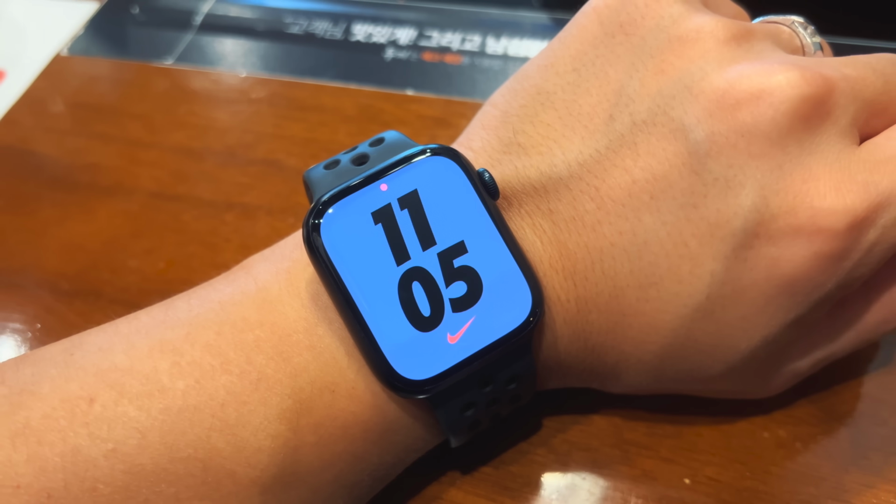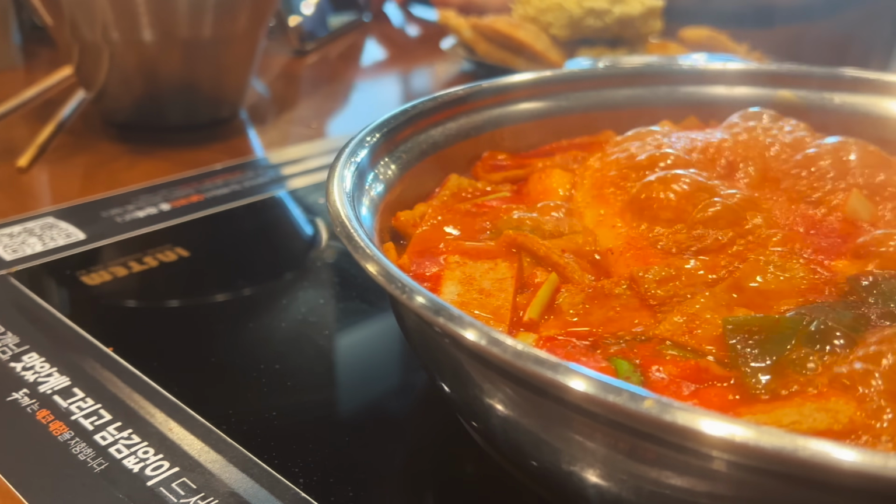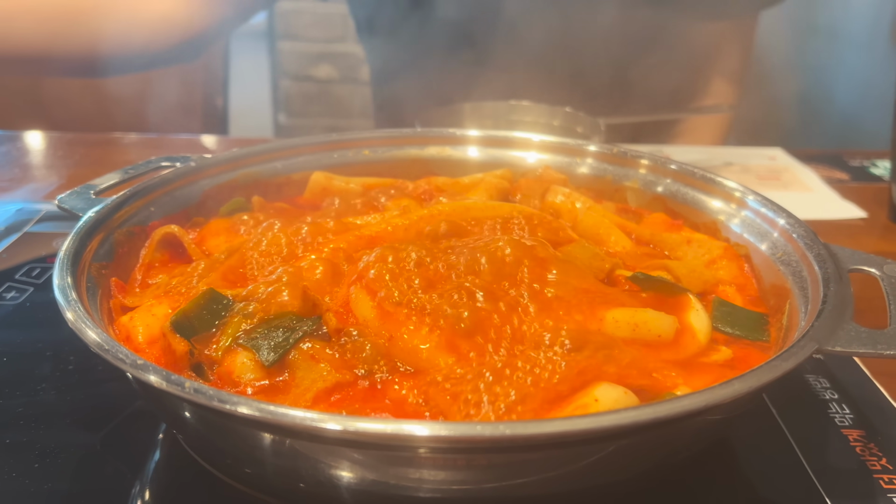By the way, it's 11 in the morning on a weekday, but this restaurant is already packed with customers. Koreans' passion for tteokbokki is truly remarkable, right?